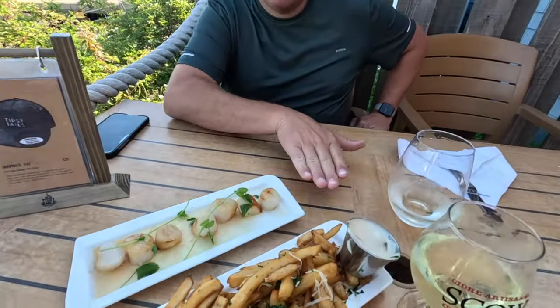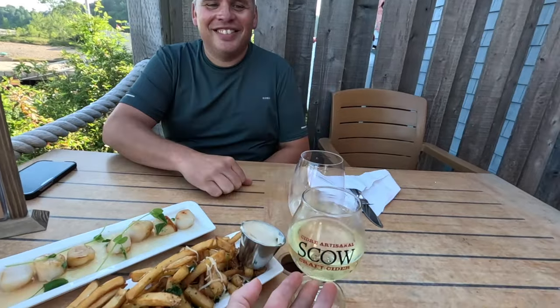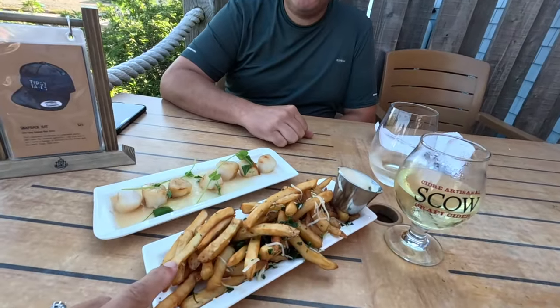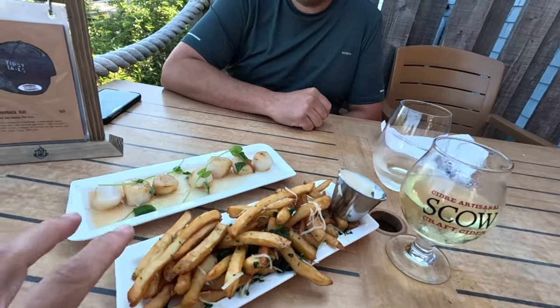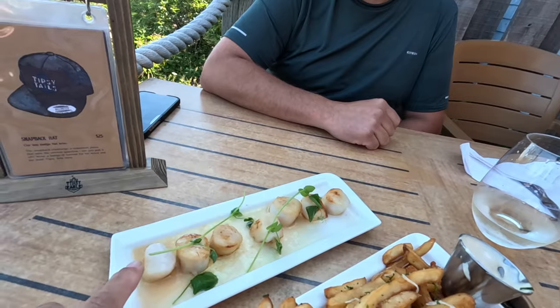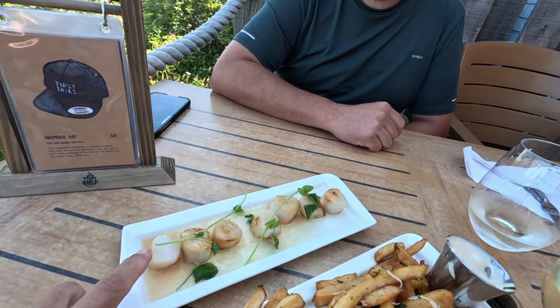Okay, folks, we're here at Tipsy Tails. It's a lovely little seafood restaurant. You can see our view. We're right here on the patio beside the ocean. And so we ordered some drinks, and we ordered scallops and some truffle fries, I think. Is that what they're called, Jen? Oh yeah. We are so supporting local. We have a local cider. We have Cavendish potatoes with a truffle salt, some garlic aioli and parmesan, and some infamous Fundy Bay scallops.